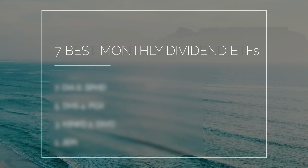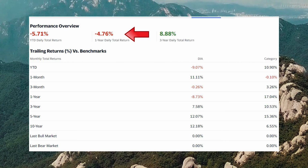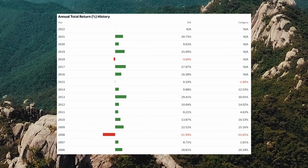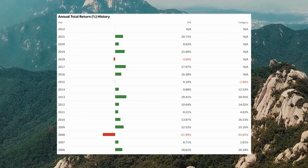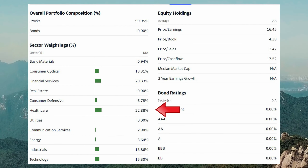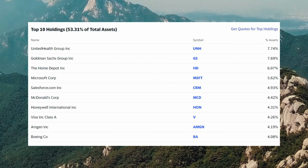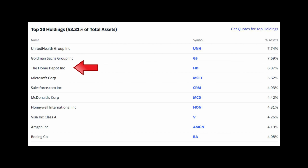If we look at DIA's historical performance, its year-to-date daily total return is negative 5.71%, its 1-year daily total return is negative 4.76%, and its 3-year daily total return is 8.88%, with the previous 5 years advancing an average of nearly 16% per year. Again, DIA primarily focuses on the Dow Jones Index, so its investments are extremely diversified, with the top 3 holdings being in healthcare with 22.88%, financial services with 20.33%, and technology with 15.3%. Within the top 10 holdings, which comprise more than 50% of DIA's total assets, are notable companies such as United Health Group, the Home Depot, and Visa.